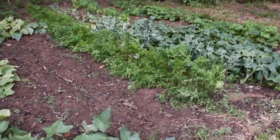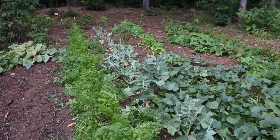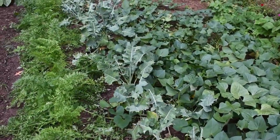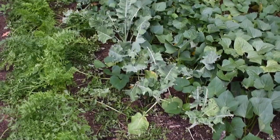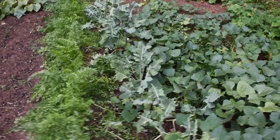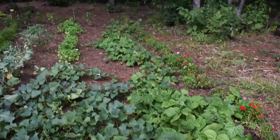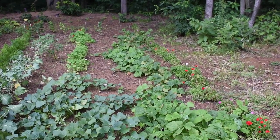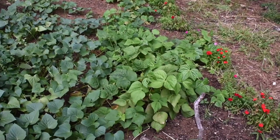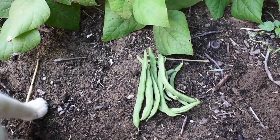Then we have a row of carrots, and my garden is not weed free at all. We have broccoli next, and the chickens have eaten those up there on the end. Next to the broccoli we have sweet potato, and then a row of beans, but I did not make time to put the poles in, so they're laying all over. I don't know if they're going to be that great this year. Well, we are getting a few beans.